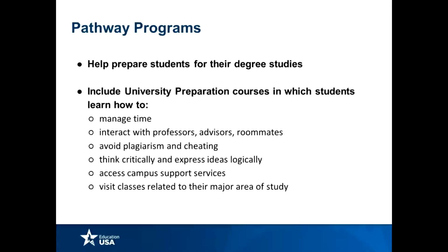Pathway programs will help prepare students for their degree studies, and I would say they probably all include university preparation courses in which students learn how to manage their time, how to interact with professors in the United States, because that could be very different from your country, how to interact with advisors, roommates.